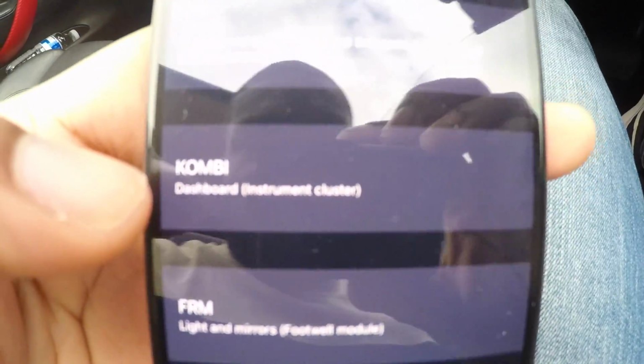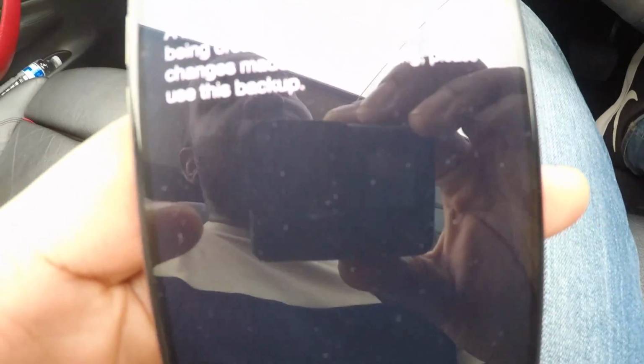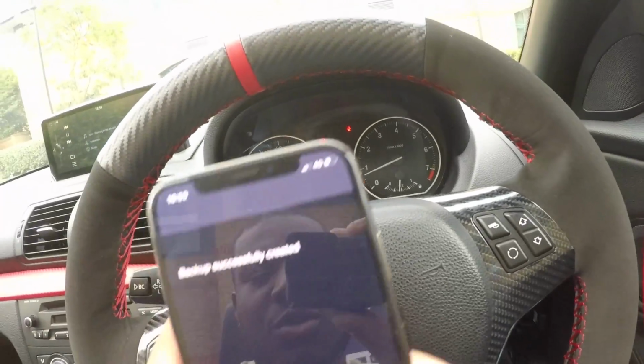Now another one, this is Combi. Let's see what Combi is. It's doing a backup right now. It's talking about the dashboards. I believe that's what Combi is about, the dashboard. So it'll be like the instrument panel.